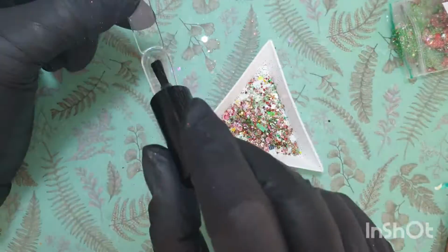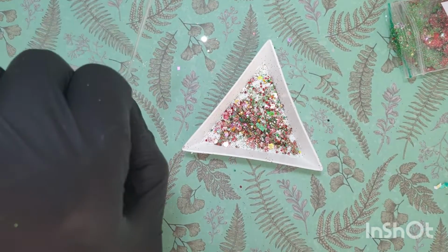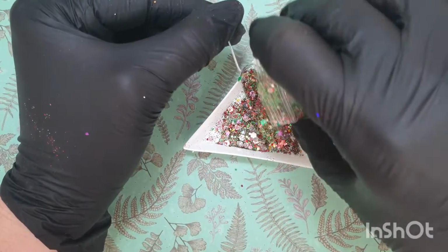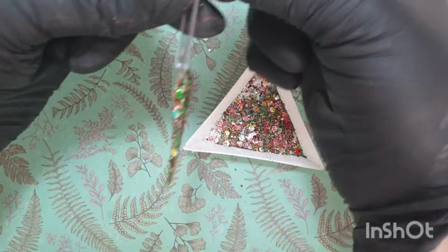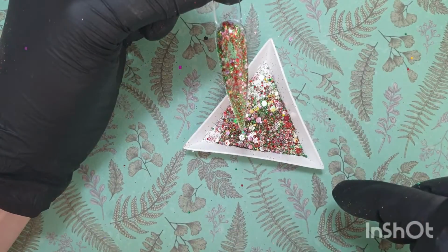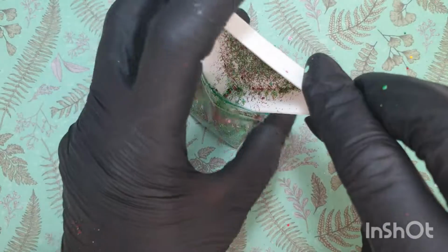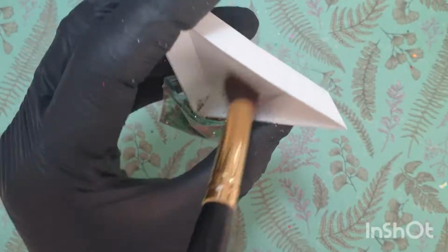So let's get this swatched and have a look. I think I pop that Christmas tree on first, so we get that. Yeah, there we go. Get that on the nail. Oh, I did two. There we are. Look at that. Can't quite see them, but they're there. If you're going to do it on a client, you would place this glitter anyway, rather than just chuck it on like I do. There's all these fine pieces. It's lovely, really, really lovely colours.